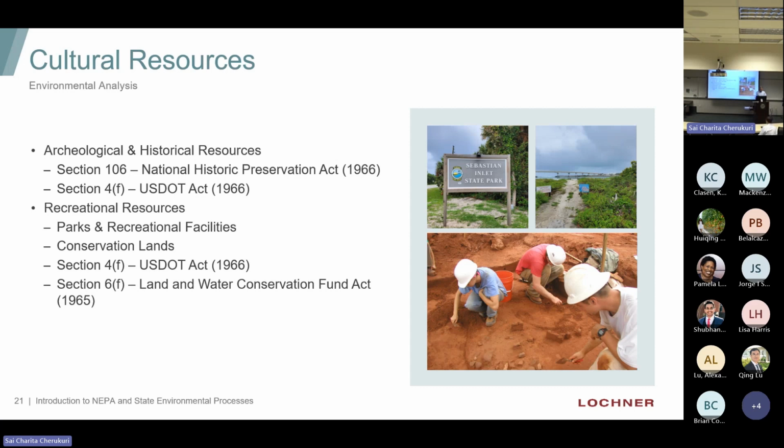The other action is Section 4(f) of the U.S. DOT Act of 1966. You do the 106 as part of SHPO, you do the 4(f) as part of the Federal Highway approval. And you have to justify the impact at a much higher level than even for the SHPO. Recreational resources, you have parks and recreational lands. Again, Section 4(f), you have to justify those impacts. And there's an act that comes up every now and then, called 6(f), the Land and Water Conservation Fund Act, which is implemented by the Natural Resources Conservation Service, or Soil Conservation, which used to be the old name. There's certain funds that were used to acquire properties for preservation. And if you hit those, you have to coordinate with that agency as well.